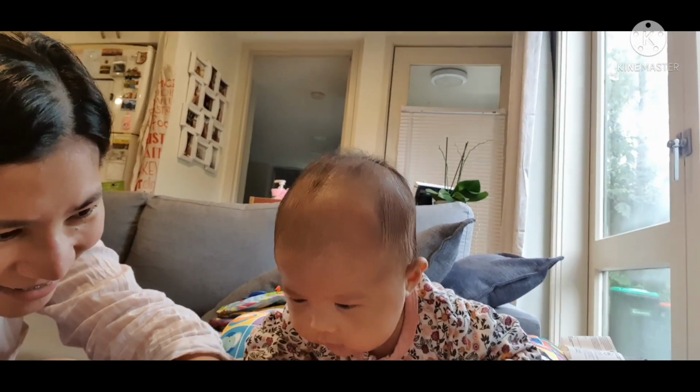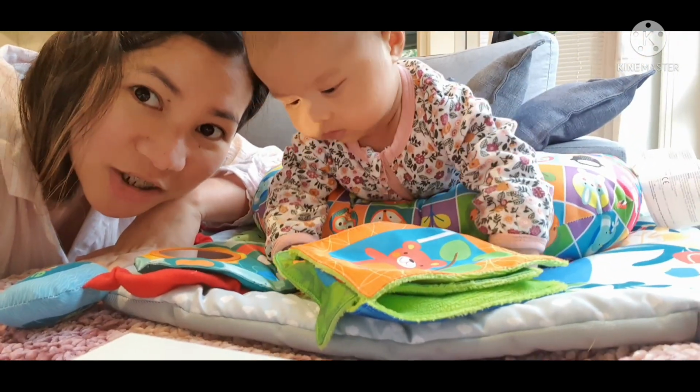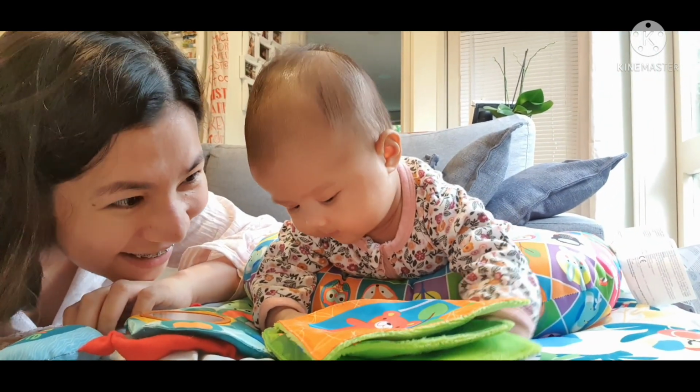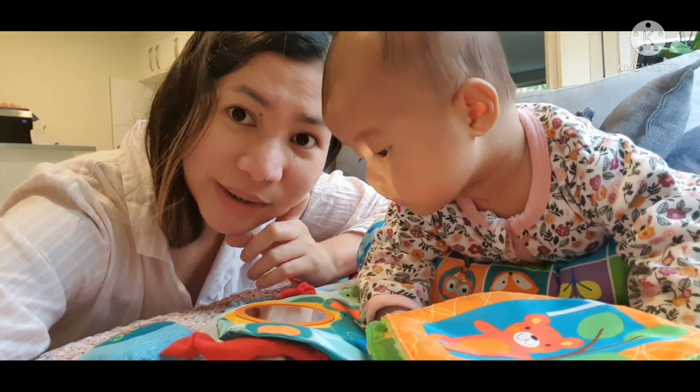Wow. She loves her tummy time so much. Who's that in the mirror? Is that you? Is that you, Langa? She looks so curious now. She just turned 2 months old, if you guys don't know yet.